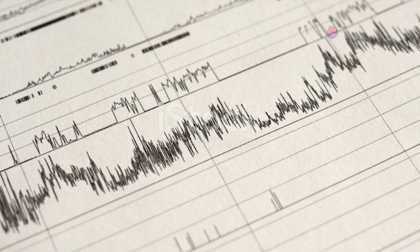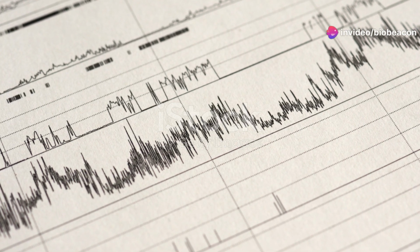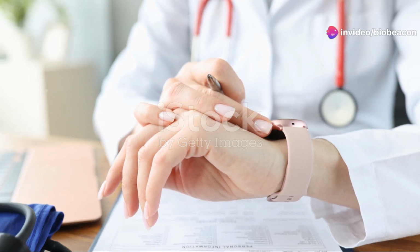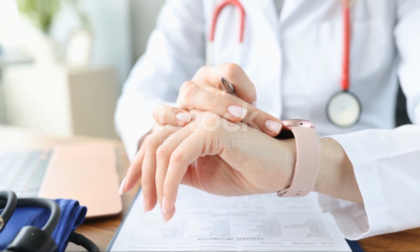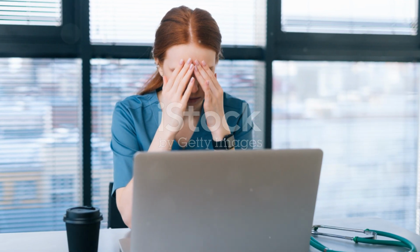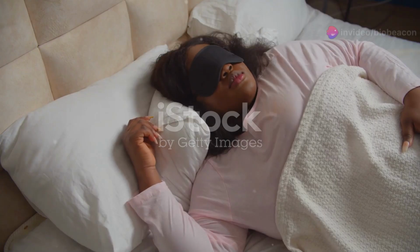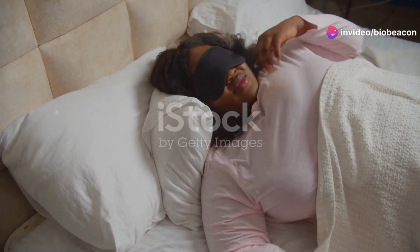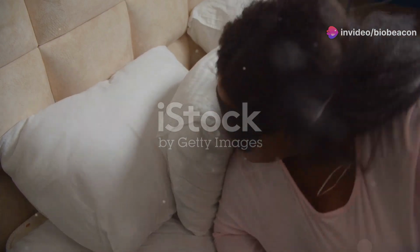However, disruptions to our circadian rhythms can have significant impacts. Think of jet lag, when crossing time zones throws our internal clock out of sync with the external environment. Or consider shift work, which can lead to chronic misalignment between our internal clocks and our schedules. These disruptions are linked to various health issues, including sleep disorders, metabolic syndromes, and even mental health conditions.